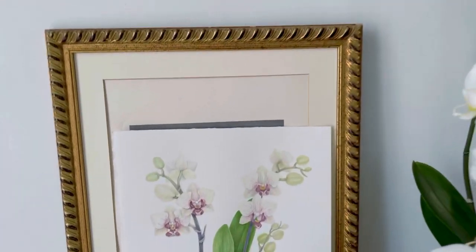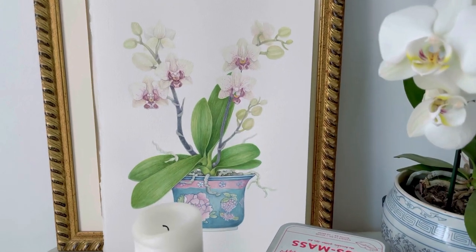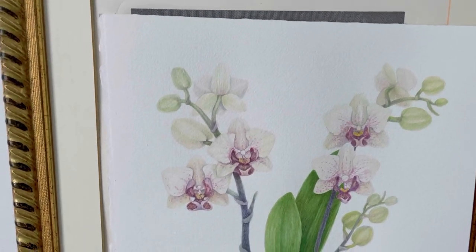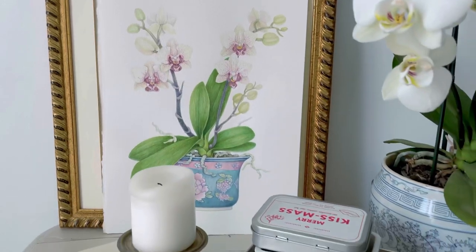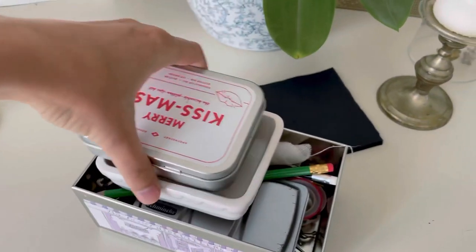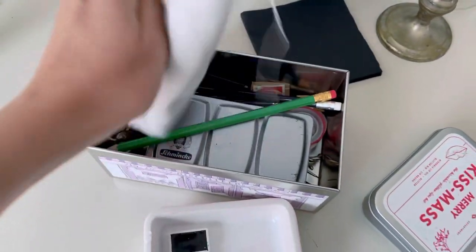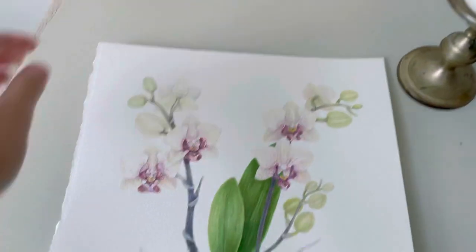So this is a painting I've been doing for a few weeks and it needs to be finished, and I hope today I'll do that, to add some shades. And then I have to find... it's always messy on my table. Here we have some sewing things, and here are my watercolors and my pencils. Yes, that's it. So the painting is about to be finished.